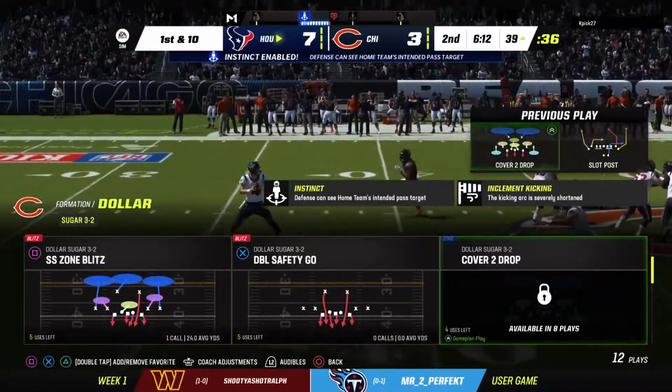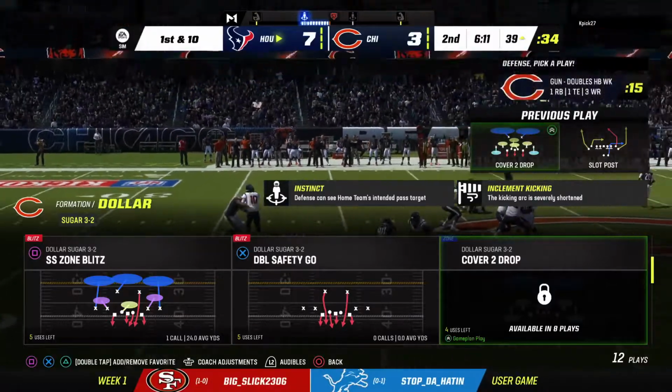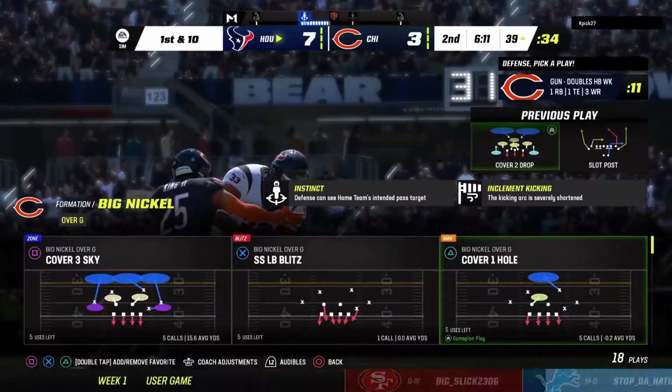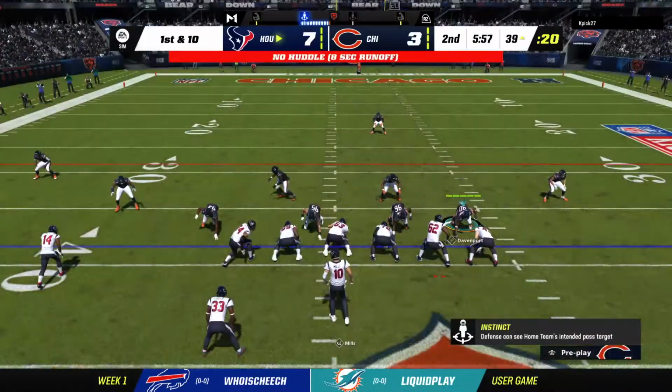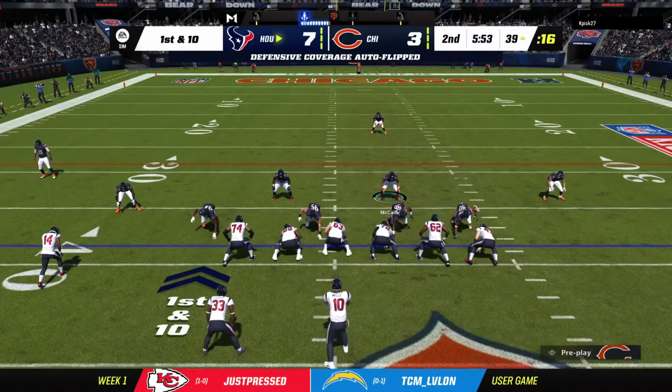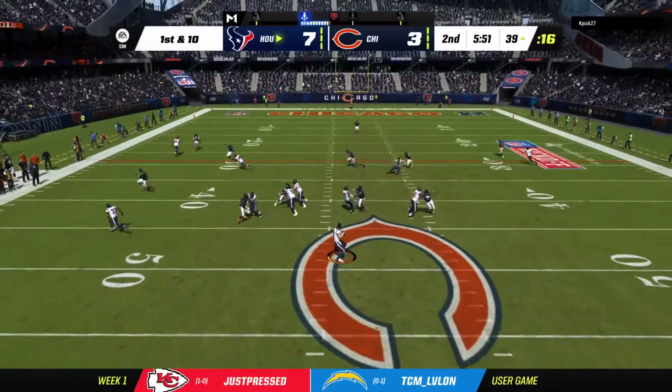So many times in my career, I've heard coaches talk about completions are one thing. But as long as we're there at the catch and we get guys on the ground, we can live with that. But if you're going to give up 10, 12, 15 yards after the catch, then your defense is going to be in a lot of trouble. First down, Mills.